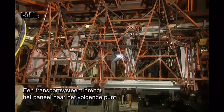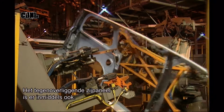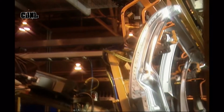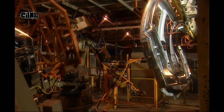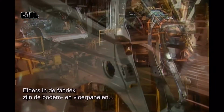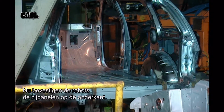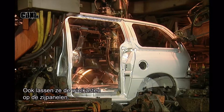A transfer device swoops down to hurry the panel along to the next station. The vehicle's opposite body panel has arrived too. In another part of the plant, the underbody and floor panel have been welded to the ladder assembly unit we saw earlier. Now the robots get to work and attach the side panels to the underbody structure. They also weld inner wheel wells to the body side panels.